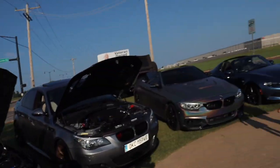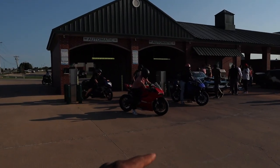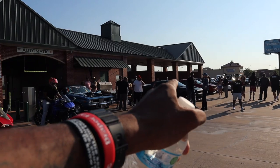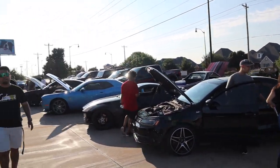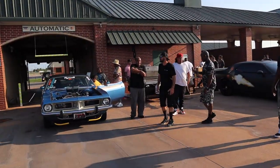Awesome car. Y'all see we got the bikes pulling up now, man, to join all the fun. We got the 1-on-1 Hellcat out there outside. The Cuda. I mean, whole lot of whips, man. Whole lot of whips outside.